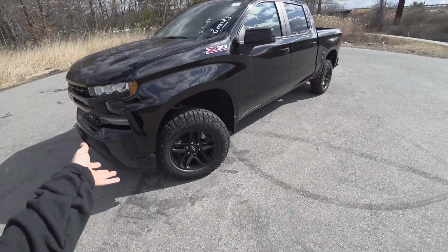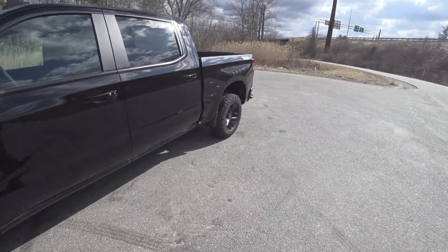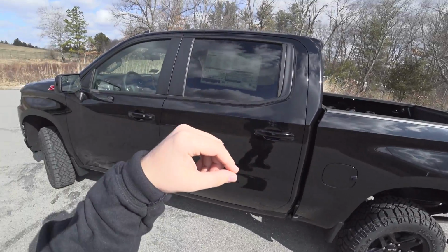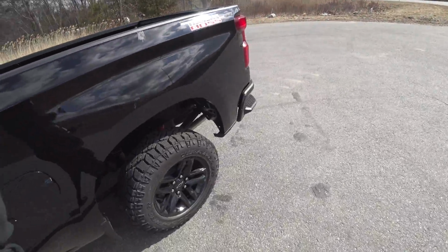This is the 2020 Chevy Silverado 1500 Z71. I'm going to make it nice and quick outside because the wind is really bad today. The sticker on this exact one is $50,095.